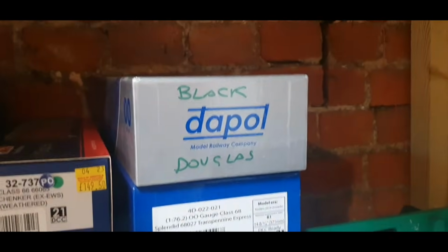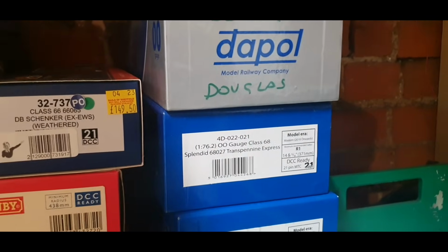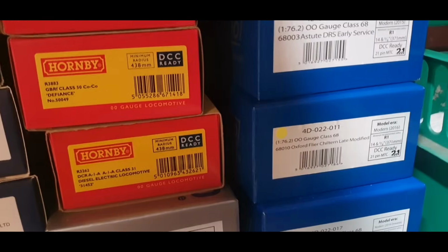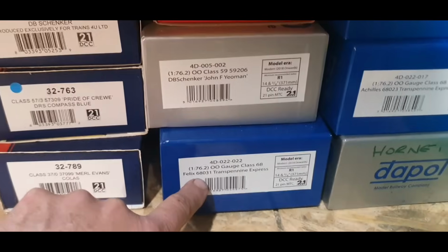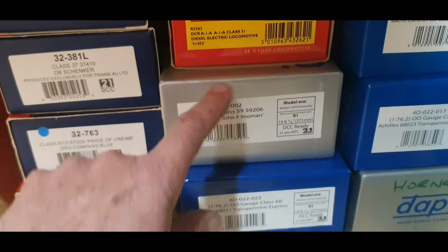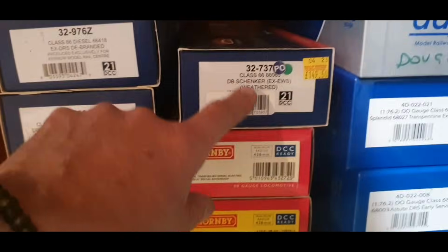The crate of doom, I think you'll find that. These are all Class 68s from Dapol. Black Douglas, rename, renumber. We've got Splendid 027, 6803. What we got? 68010 Oxford Flyer, 68023, and then a renumber into Hornet. Felix, that I think might be in the crate. And then we've got the DB Schenker Class 59. That's on the workbench.